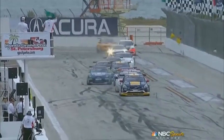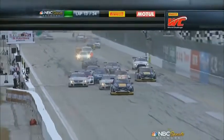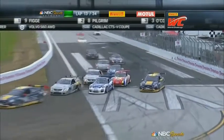A late green, and now it flies. Boy, they held that one a while, and we are back to it. Just past 3rd distance here. And look at Randy Post in the K-Pax Volvo around the outside. That's 5 abreast, Cal. This is going to get interesting.